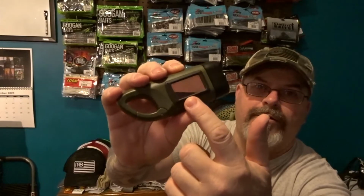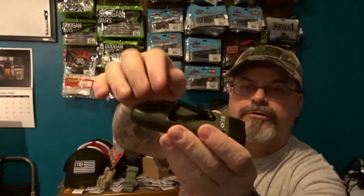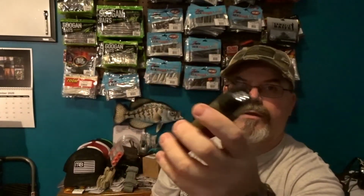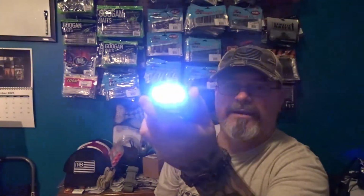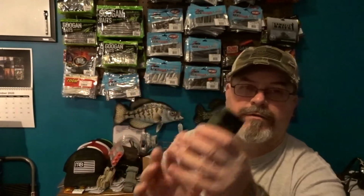It's solar powered, so it can charge up solar, and it's also hand crank powered. So you take this little crank, you flip it over, you give it a couple cranks like this, and then you got light, and it's a bright light. This light is super bright. It's not some stupid dim thing. It's very, very bright. So you got solar power and you got a crank power, and it's really well made.